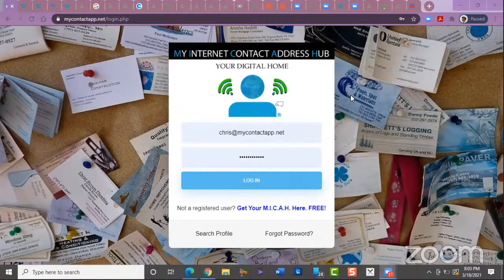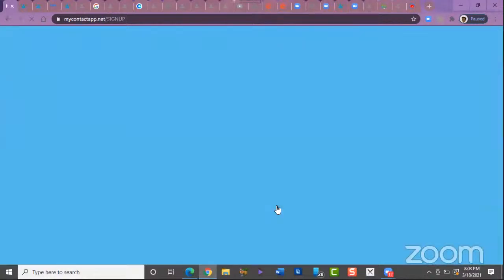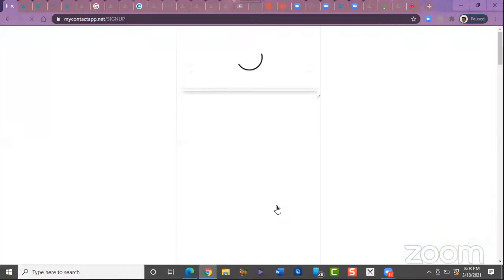All right. Oh, that button. Here we go. Okay. So here we are, into the nuts and bolts. You want to go to get your mica here, free. And this will go over some of the features of my contact app and the social contact card number. And then it's very, very simple. This is so simple to sign up.